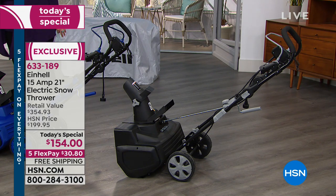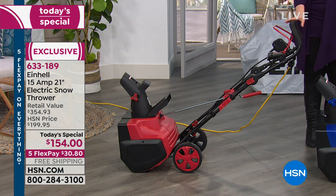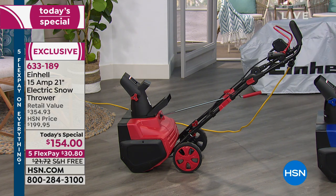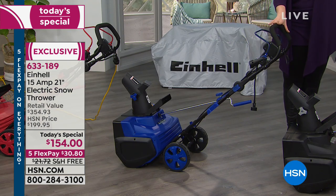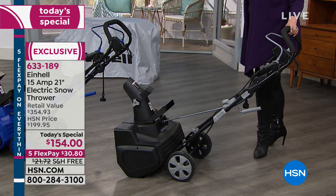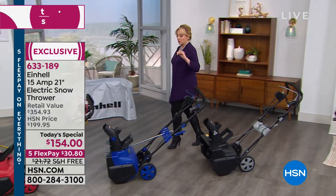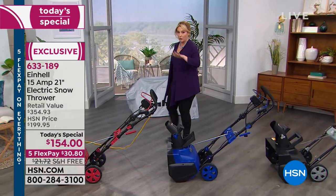We do have all three colors available. This is the red. It's been the most popular today. And then here's the blue. The blue is also the most limited if you want blue. And of course we have black. I know a lot of you are choosing the black as well. So those are the three colors. Now it is electric, so there's no gas, no oil, no tune-up, no worries.